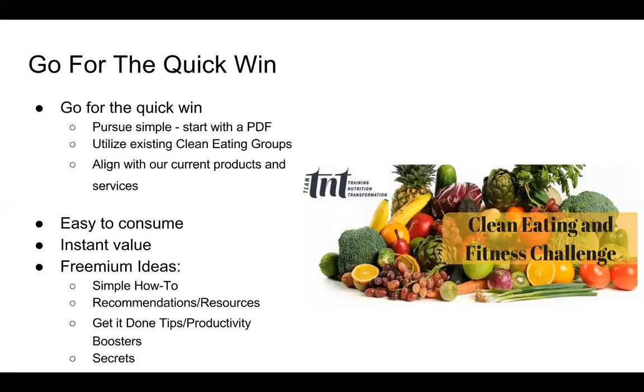Some of the freemium ideas: simple how-tos, like how to start a clean eating lifestyle. Recommendations and resources, like my top 5 resources for clean eating. Get it done tips or productivity boosters. This could be as simple as a meal planning printout, right? So that people can say, this is how I plan my meals weekly. You have your breakfast, lunch, and dinner, and your days of the week, and it's a printout for them. People love printouts.